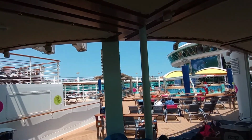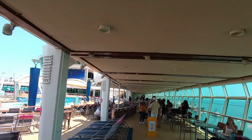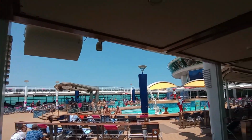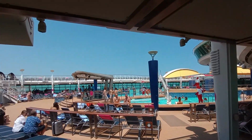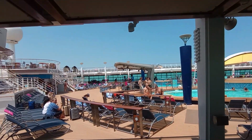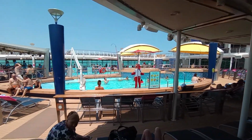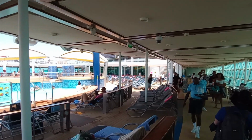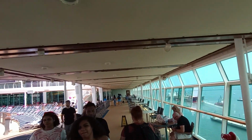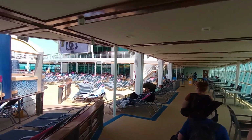Continuing on, you can see how massive this ship is. Here is another pool area that's very large. Now this one is for adults and kids. It's for the family to enjoy. They always had live music on this stage, or most of the time they had live music on the stage. Plenty of lifeguards. There was a little snack shop, and during the day they would play little reels, little fun video clips on the big screen, so there was always something to keep your attention.